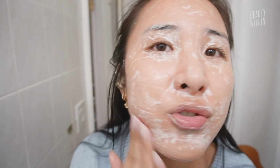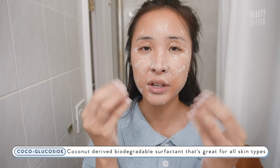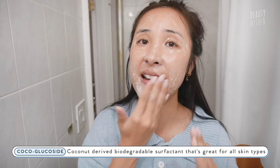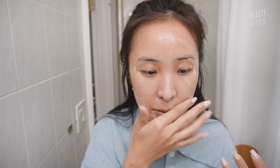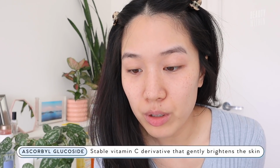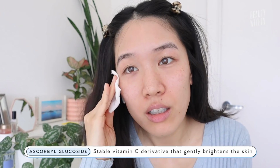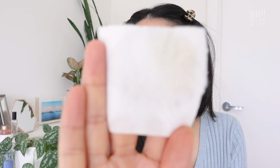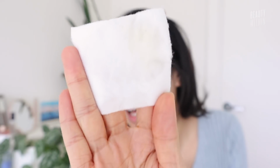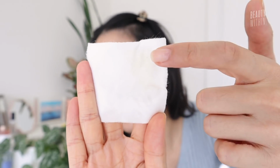Oh my god, this is beautiful. So this one also has cocoa glucoside, which is just a really gentle coconut derived surfactant. So it's gonna leave the skin very soft and glowy and not overly stripped. So in here, they have the ascorbyl glucoside in the micellar cleansing water. It's a derivative of vitamin C. And I feel like application wise, it applies exactly the same as a micellar water or just like a very light watery toner. And you can see from my cotton pad that there's a little bit of oil. So just like this part's a little bit dirty.